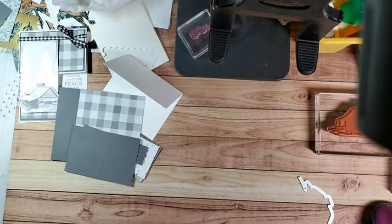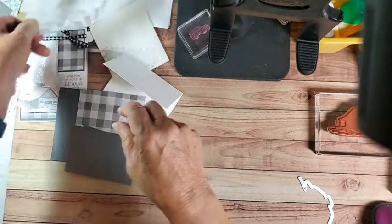Ooh, I need a piece of Whisper White. I think I have one right here. I didn't think about that.